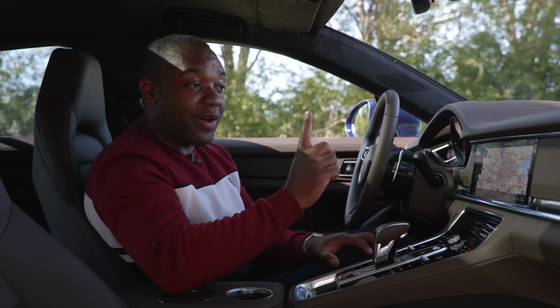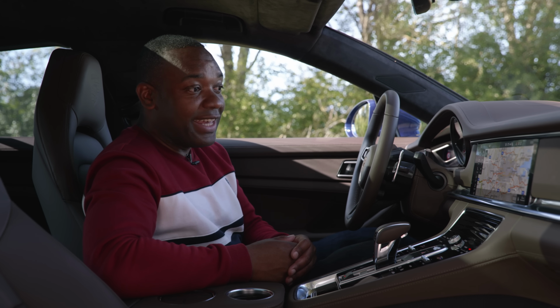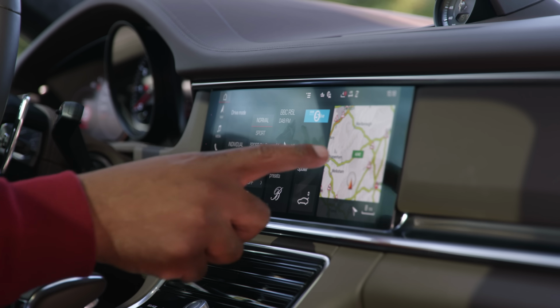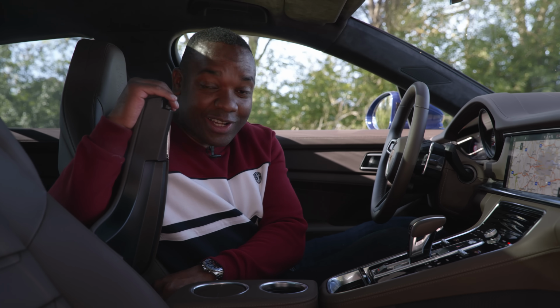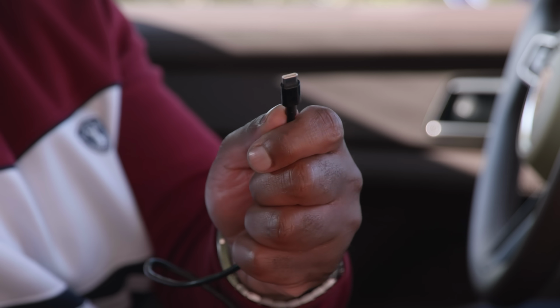There is a caveat though. Occasionally, when you just start the car for the first time in the morning, for example, it takes an age for the system to boot up. But in general use, it's actually really, really nippy. Oh yeah, almost forgot, they've replaced the USBs. The old ones, the Type A's, have now been replaced with these Type C's. I'm not clutching at straws, honestly. This is a big feature.